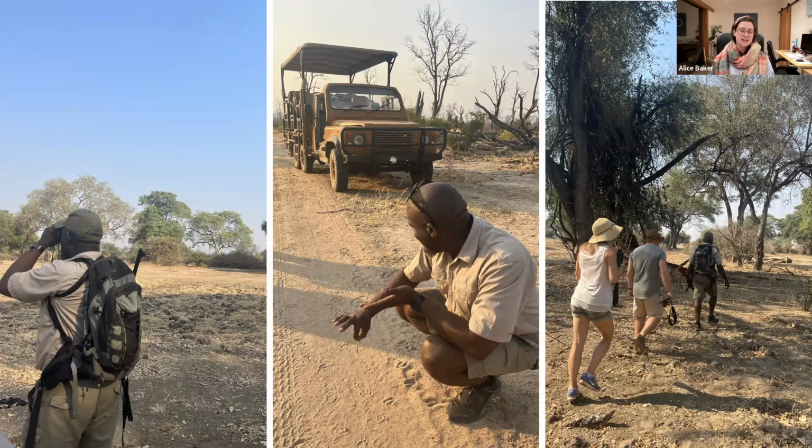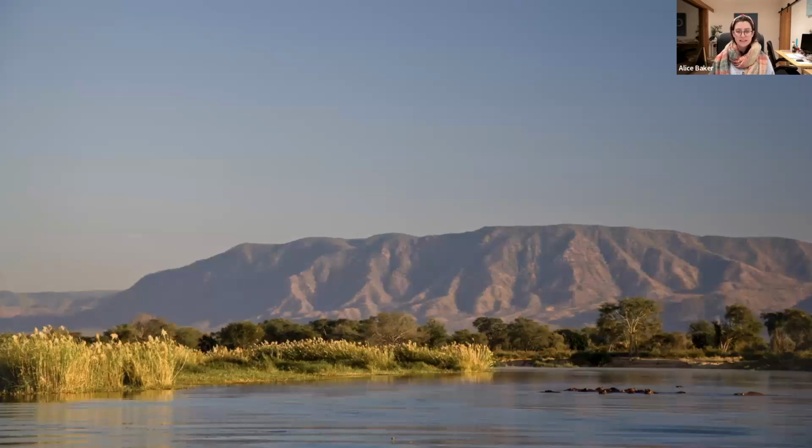And I think it's an excellent, excellent location, particularly for guests who've already been on safari and want something different. And I mean, look at that view, absolutely stunning.